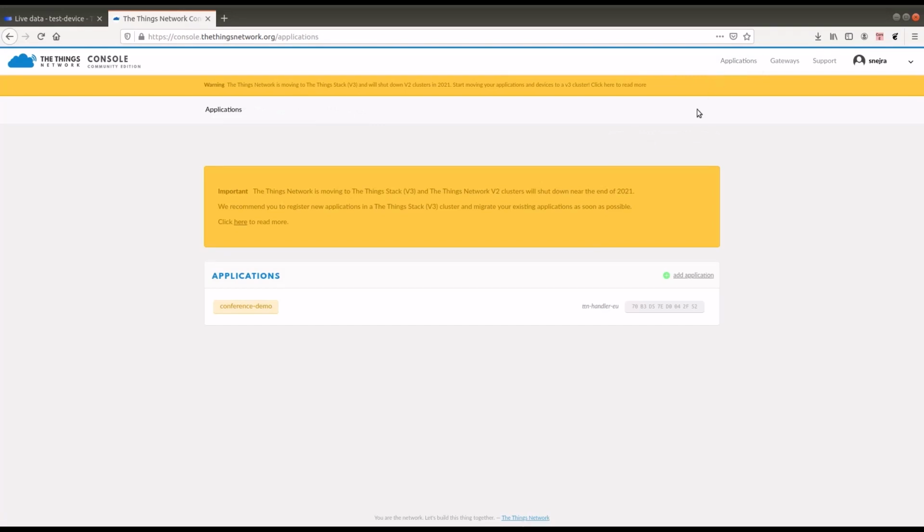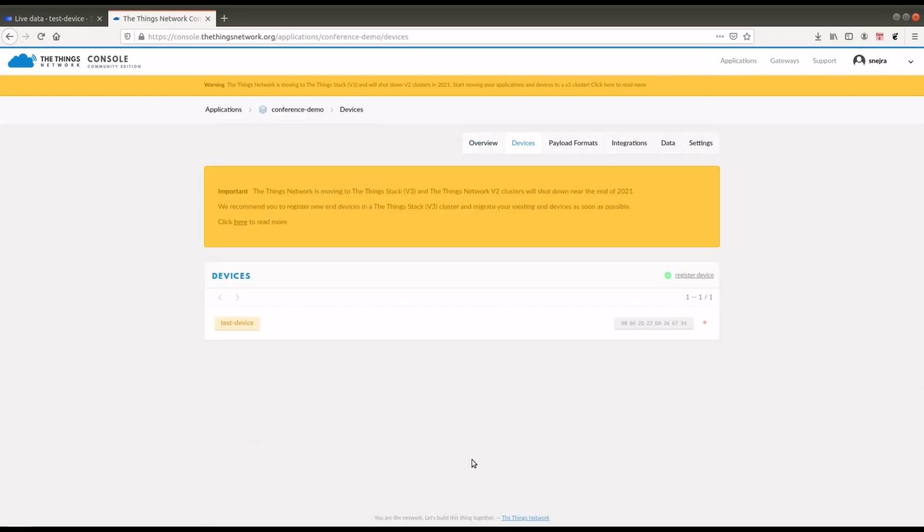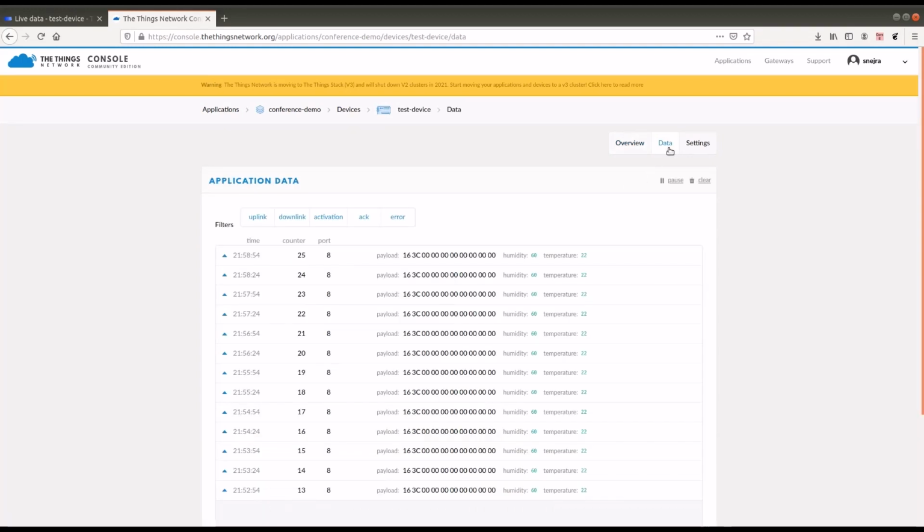If we go back to our end device settings on the Things Network v2, we will see that this end device is no longer connected there. We can see that no more messages are coming from our end device to the Things Network v2 since the moment we exported it together with its active session using the migration tool.